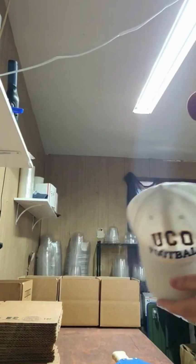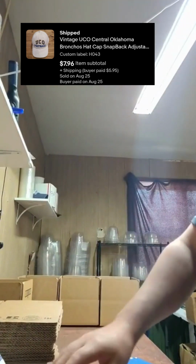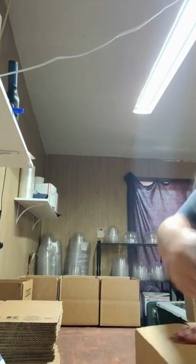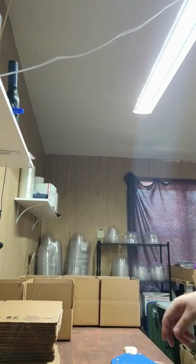Next is UCO football, local team. Really cool mesh football hat. University of Central Oklahoma. Some small schools you can get good money for. This one is not one of them. They're not that great at football.